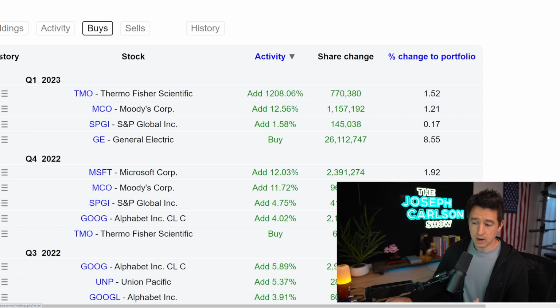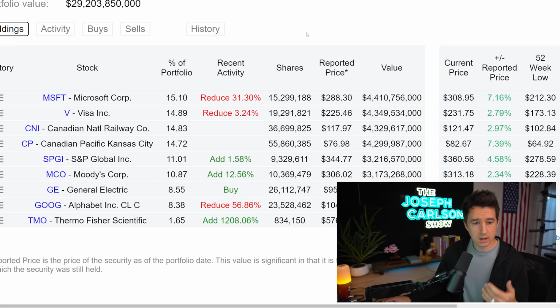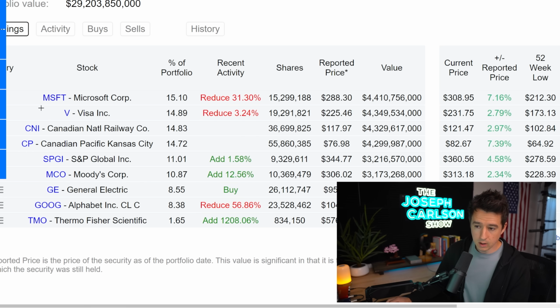In my assessment, when I look at his total holdings, we can see the construction of his portfolio right now. Most of these companies are incredibly wide moat. Microsoft is super wide moat. Same with Visa, same with Canadian National Railway, Canadian Pacific. We know these companies have huge network effects, huge distribution, very wide moats and wide barriers to entry. Then we have S&P Global and Moody's Corporation, two other wide moat companies. Then we have Google and Thermo Fisher Scientific, both very wide moat.